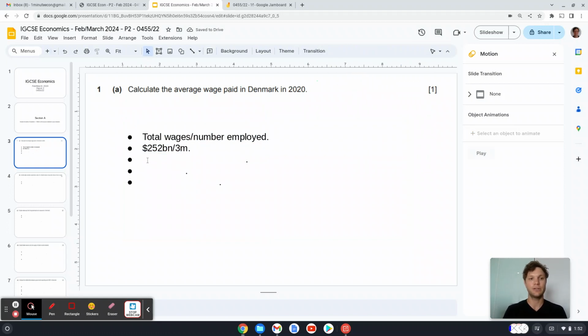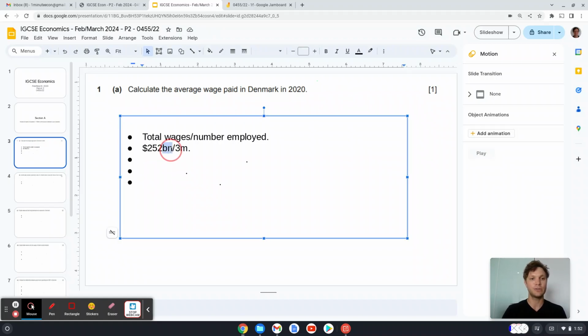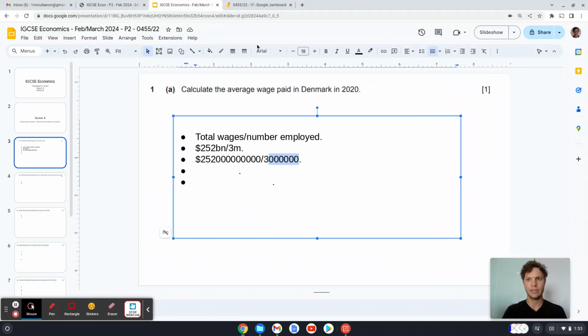Okay, so this is something I've seen quite a lot in recent papers, is they like to test the units. So now you've got to deal with billions and millions here, right? So billions has 9 zeros and millions has 6 zeros. So 252 billion divided by 3 million. Just to make this a little bit easier for you to see, I'm going to try and cancel out those zeros. So there's 6 zeros there, then 1, 2, 3, 4, 5, 6. Okay, nice and simple. There you go. So that's going to reduce itself down to 252,000 divided by 3, and then we're going to get the average wage per person.